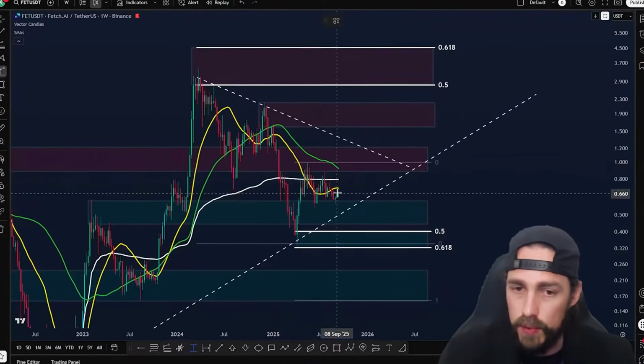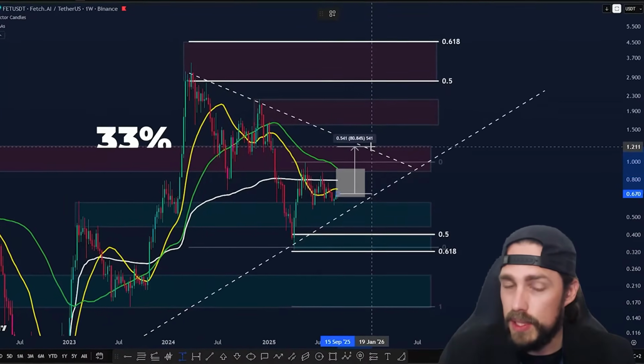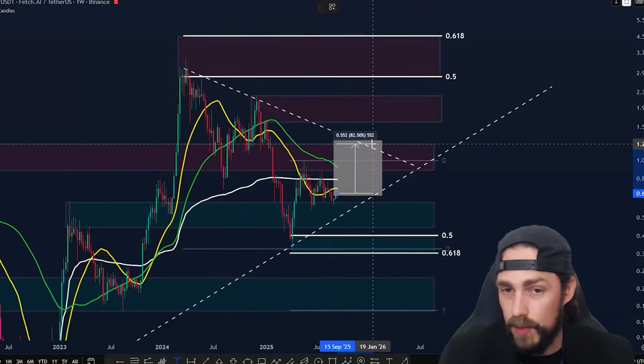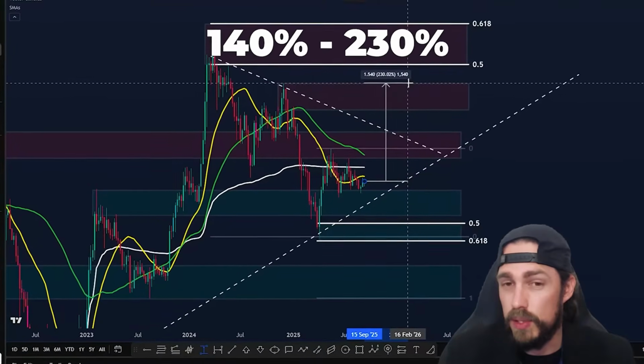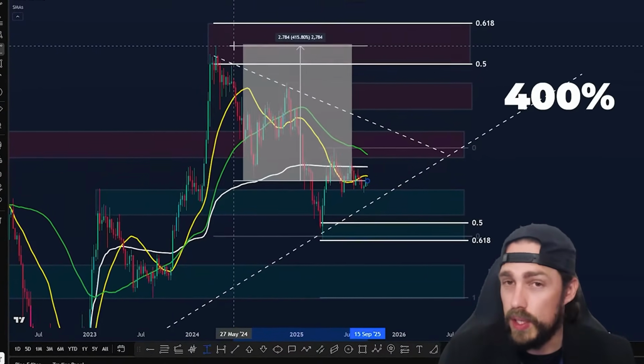If we can do this, the upside potential at the current prices, we can see that to our resistance zone is roughly about 33% to about 80% increase to the bottom of this downtrend here, the top of the trend line over there. And the pivot highs that we formed in December 2024 is sitting at roughly about 140 to about 230%, and the absolute pivot top is currently sitting at roughly 418%.